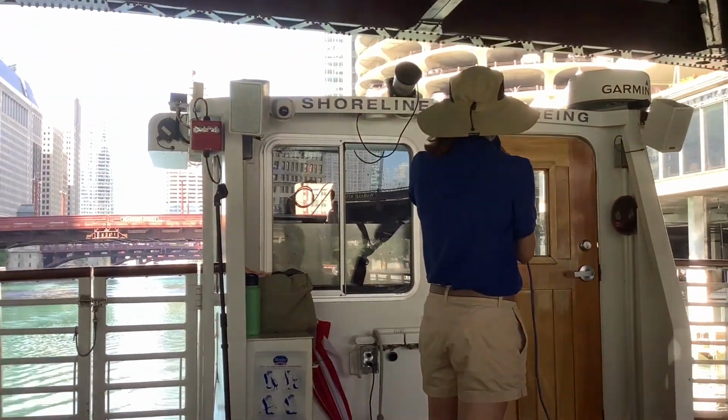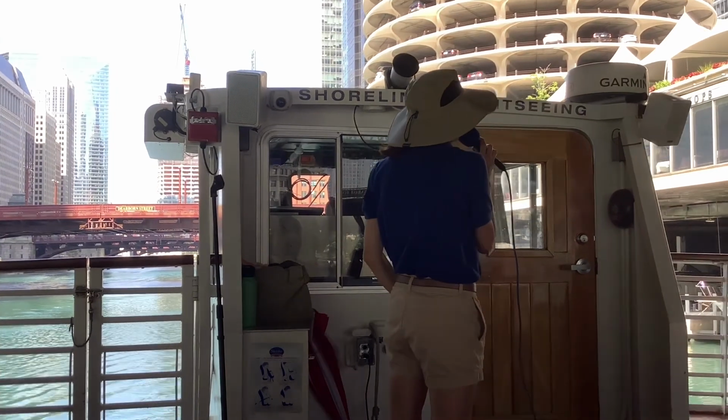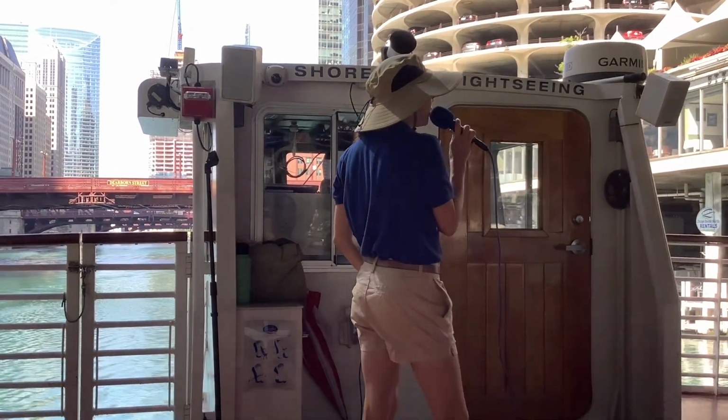Now these two towers were completed in 1964. They're known as a city within a city.